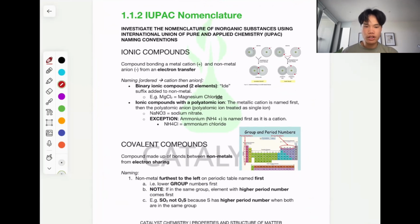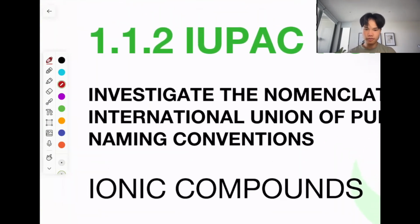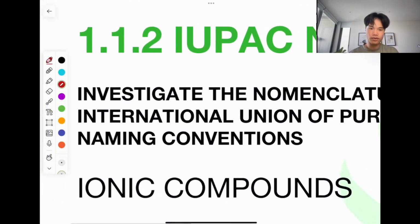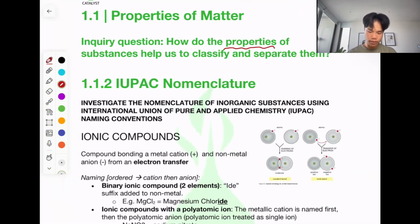Essentially, the naming conventions are the way we name specific compounds, ionic and covalent. They each are named differently though. Firstly, let's define what an ionic compound is. What's an ionic compound to you? Is that with a metal and non-metal? Good. And in terms of the electrons, is it the sharing of electrons or is it the donation and acceptance of an electron? Donation and acceptance. Exactly.